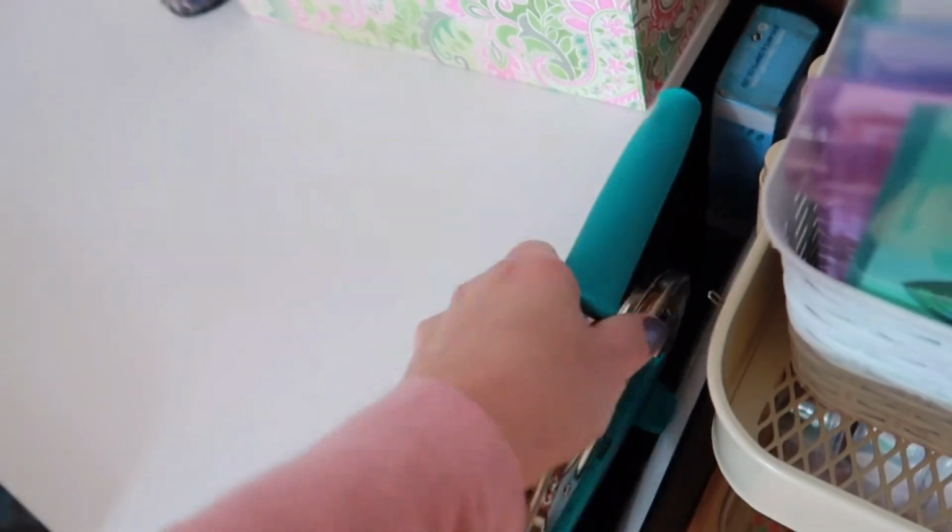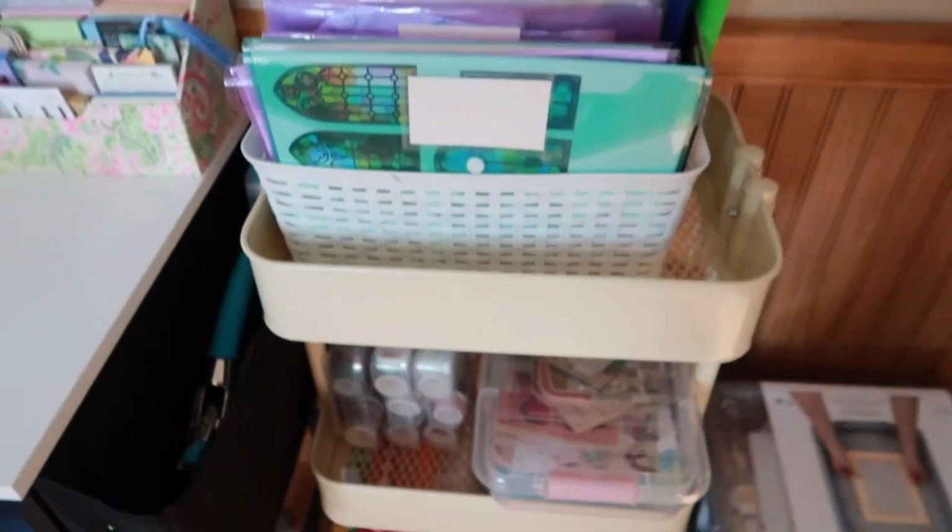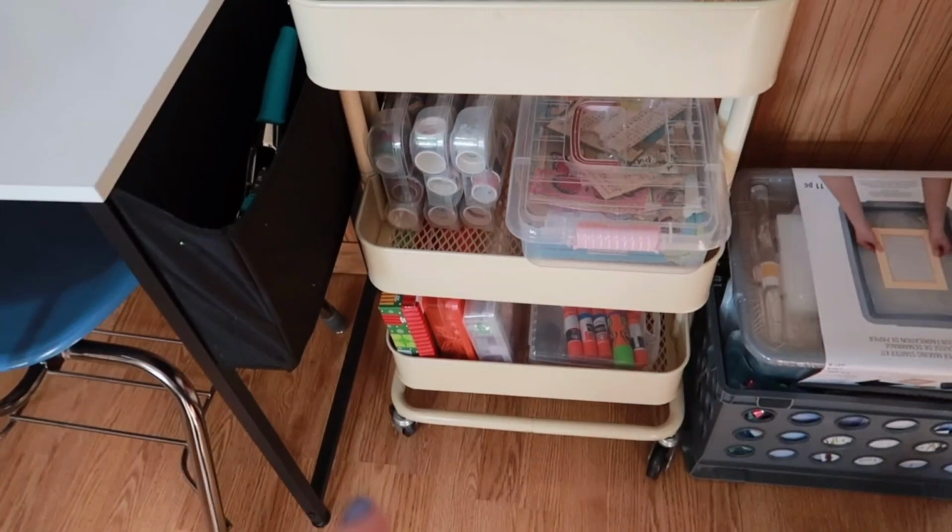That was from Temu. I would suggest only buying it when it's on sale, you guys, because that thing's ridiculously priced. Okay, so the next thing I have is my cart.